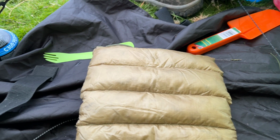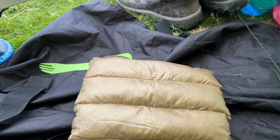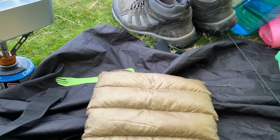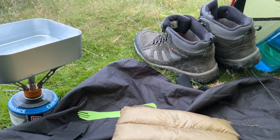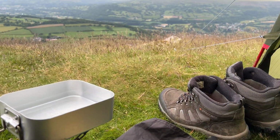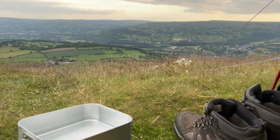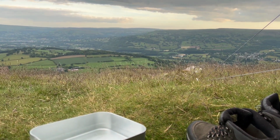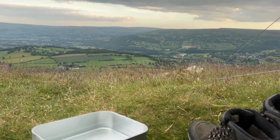Warren has very kindly lent me that, let me just get my gardening tools out of the way, goodness me. We'll talk about that later. Warren's lent me this little pouch to help sort of keep it warm as well. So yeah, I think one of the key tips I'd say is that come out with somebody that you know and trust, and somewhere that you know well as well.